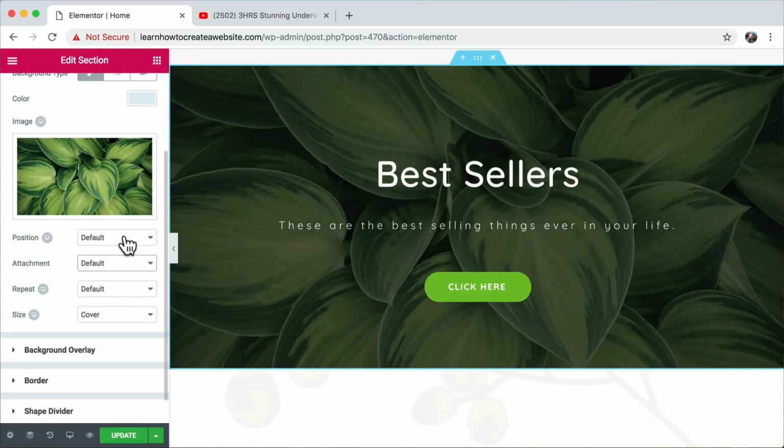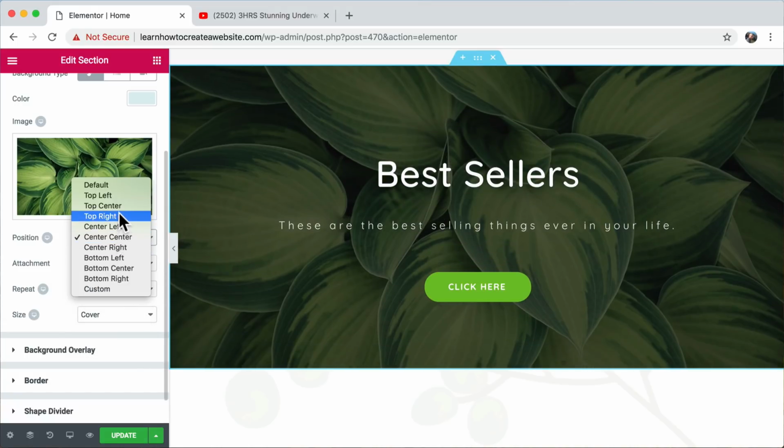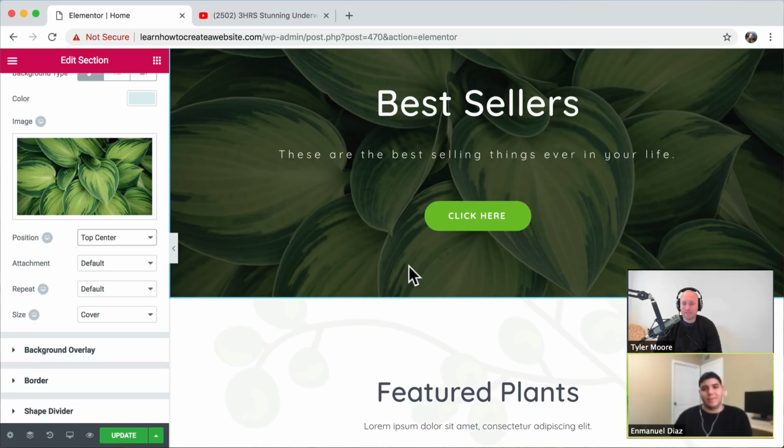And then, of course, you can change the position. Maybe we should go center or top center. Yeah. And then, okay, that is much, much better. Thank you for saving that.